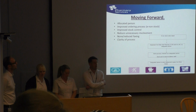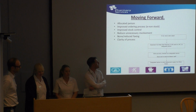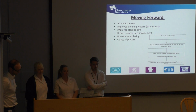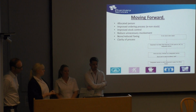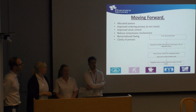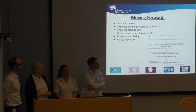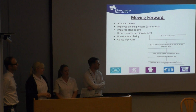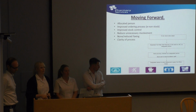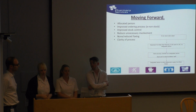Moving forward, we aim for a new trial to begin at the LGI following the process outlined on the slide. We feel the process needs to be streamlined and we need to reduce the amount of faxing and people involved in the process. So hopefully an electronic non-stock order can be raised, which will be sent to the dispensary and the designated person will dispense that. It would then be checked and then sent up to the ward, and there's a designated person to order replacement supply from Morehouse.